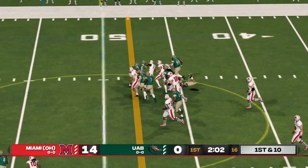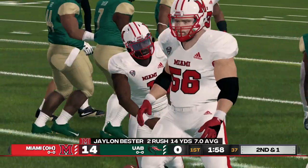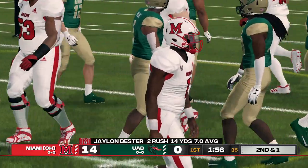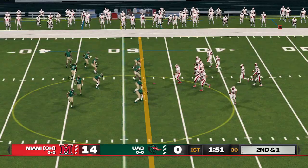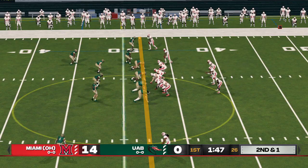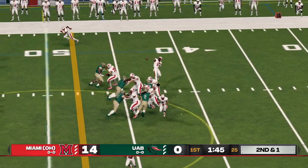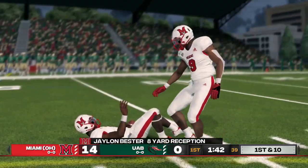Room around the corner. And he's tackled around the 47-yard line. It's second down now. They're just a few feet away from that first down marker. Hey, we got Mike 50, Mike 50. Complete. He's got room. Tackle made at about the 45.